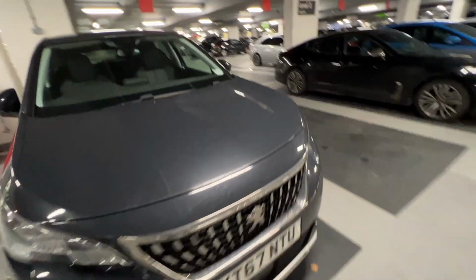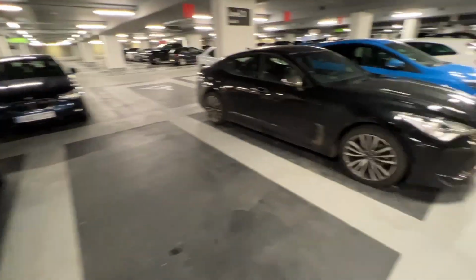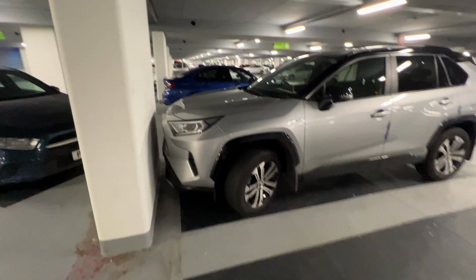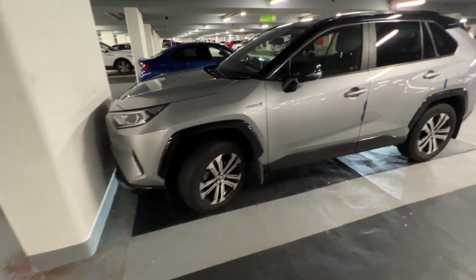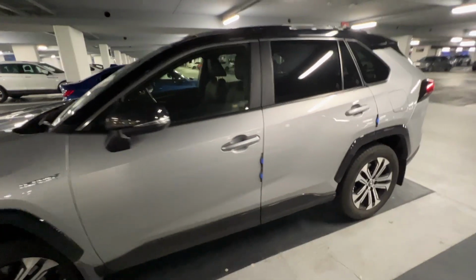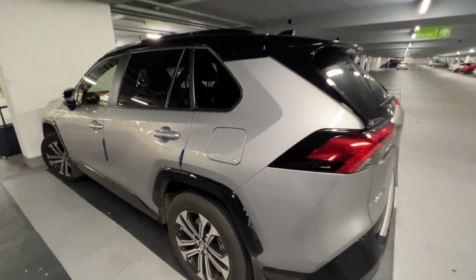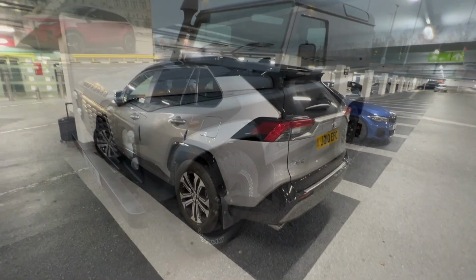Here's another Peugeot SUV, surprisingly popular here. IKEA here. I've already shown you the Ford. I'm not seeing too many Toyota cars here in UK, but I finally find the late model RAV4 here in the parking lot. Finally, one new Toyota model.